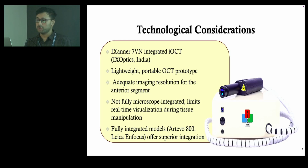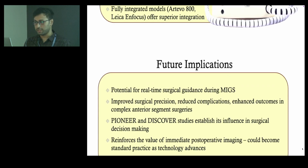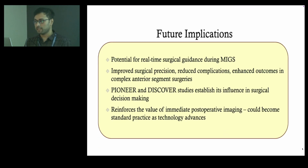The IOCT that we used was the iScanner 7VN integrated IOCT, which is a lightweight portable OCT prototype. It was able to provide adequate imaging resolution for the anterior segment. Although it's not fully microscope integrated, so there are limitations regarding real-time visualization during tissue manipulation. So it is evident that there is a potential for real-time surgical guidance during MIGS procedures. It improves surgical precision, reduces complications, and enhances outcomes in complex anterior segment procedures.